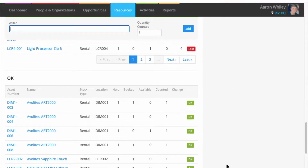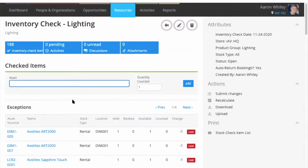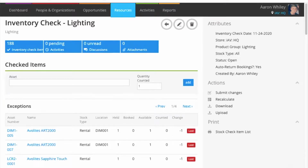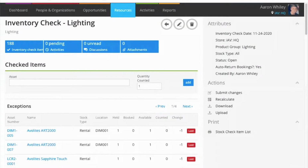So you can just continuously go through everything, scan all of your serialized products once you've got them. And for bulk stock items as well, you can just enter in the product name and the quantity counted to say we found 100 of these, and it will adjust this inventory check for you. Once you've actually completed this inventory check, the final step here is to submit the changes down the right-hand side. When you submit the changes, it will take everything that's lost on this list and write it off in your system.